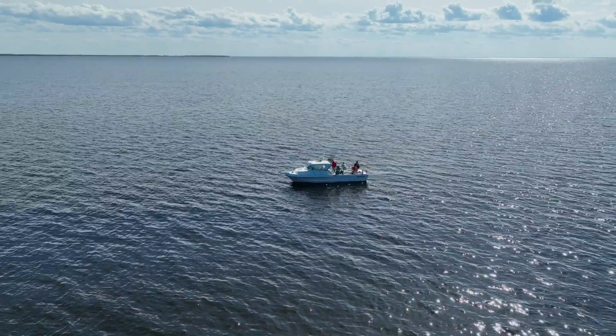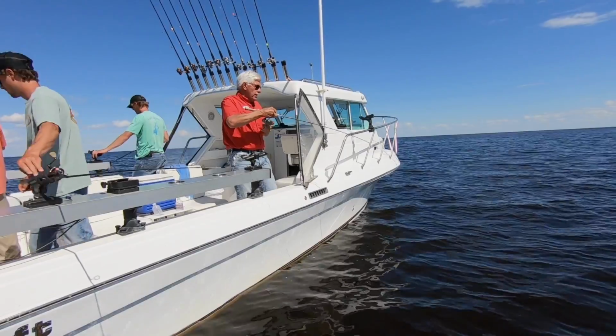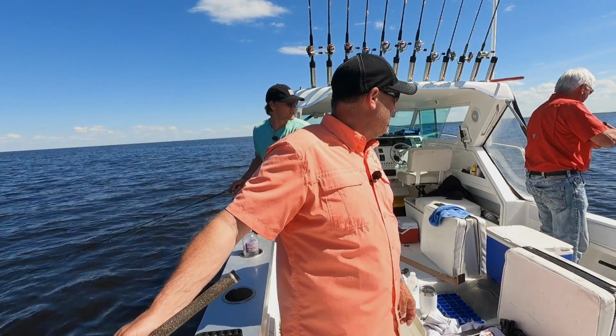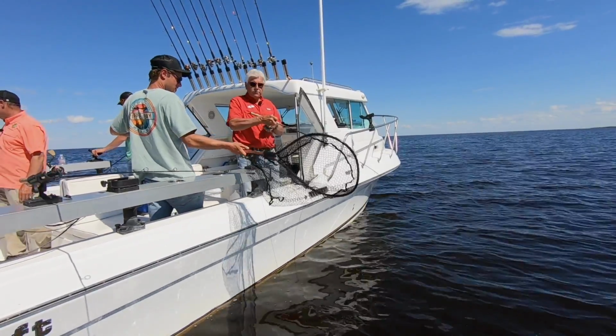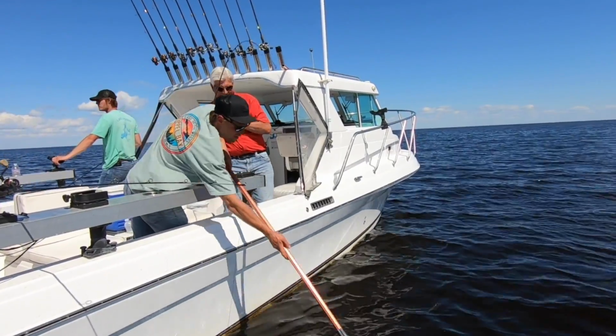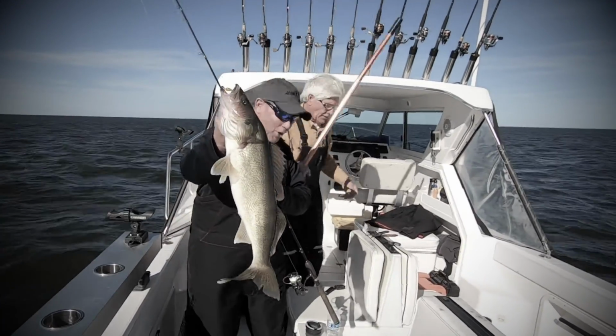There he is. That sounds good. This one might be a little bit bigger. What you got? Fillet. What'd you do, find a big one at the end here? Well, not a big one, but bigger than the last one. So last year in the fall, if you remember watching Destination Fish, that's a nice one, bud. If you remember watching Destination Fish last fall, in the end, I got a bigger one.